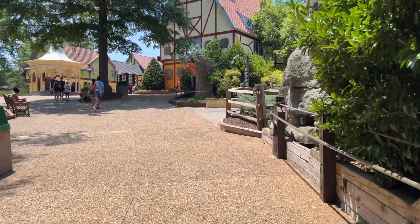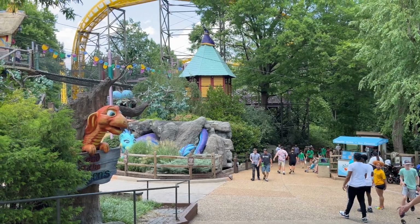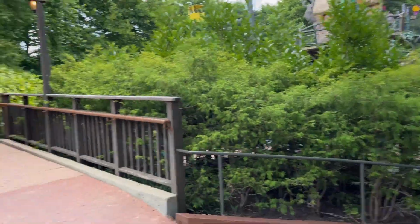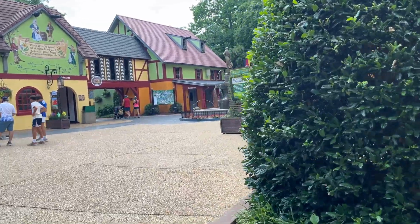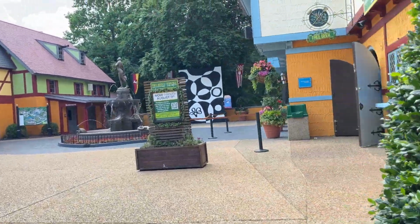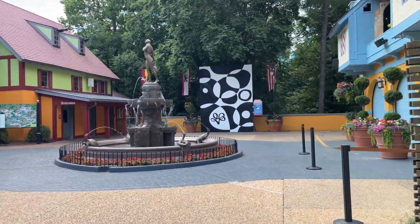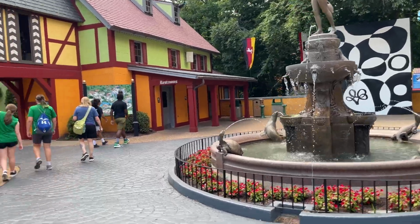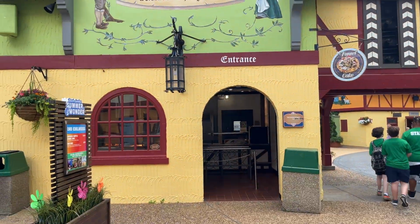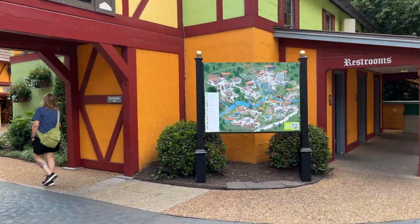And here we are, so let's resume from where we left off. Normally on the right here, there's an ice cream shop that serves really good ice cream. That wasn't open. But when you get to this fountain, there's only one way to go from here. You have to go to the left, and that will take you through the rest of the Rheinfeld section where there are some really nice shops.